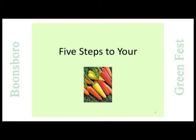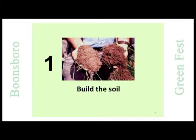Okay, so let's go and we'll start now into our 5 steps. The first step is building up the soil. You can see on the right that this soil looks a lot better. It's darker, it's more crumbly. You can see some of the roots sticking through, and that's what we want. We want soil that's not so dense like this.